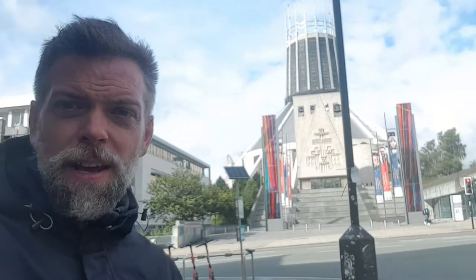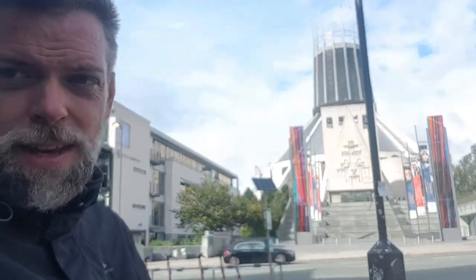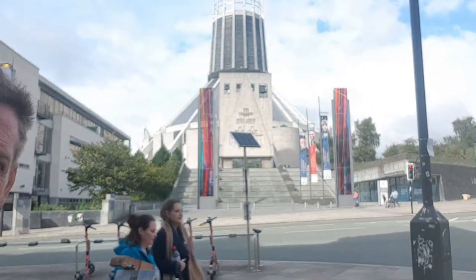I had a great time with the Trojans yesterday, so I'm spending the day in the city painting a few things here and there. What I'm painting this afternoon is the Metropolitan Cathedral, which is the biggest Catholic cathedral in England. I'm stood here on the corner of the street with my little board, painting the view over here. It's a pretty impressive building.